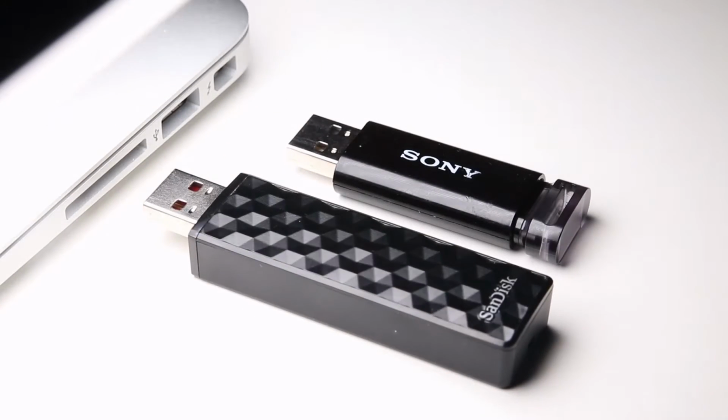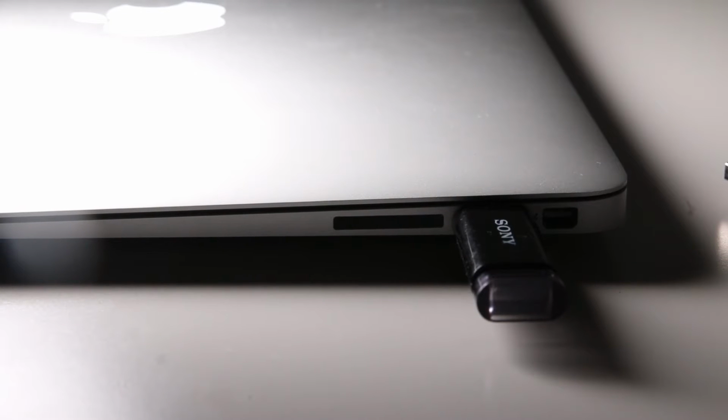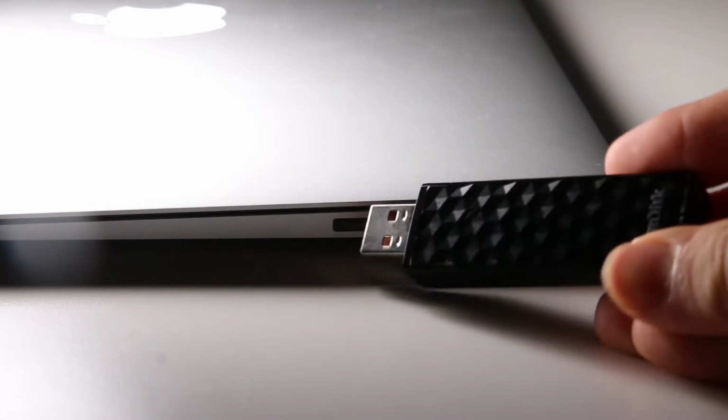In terms of functionality is where I expect to see the most difference the more you pay. In terms of speed, the SanDisk definitely beats the Sony because it features USB 3.0 support, which means data can be transported from this drive to your computer way faster than the Sony can. So you don't have to wait around if you are transporting large files to and fro computers, which will definitely save time and help you out.